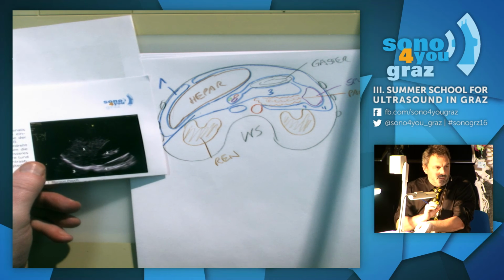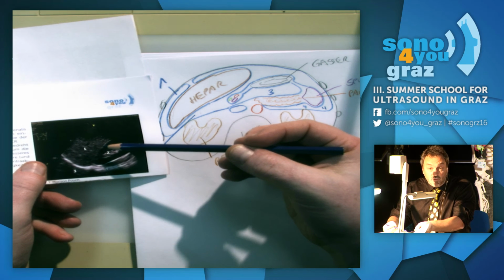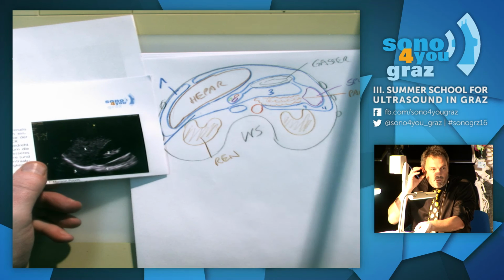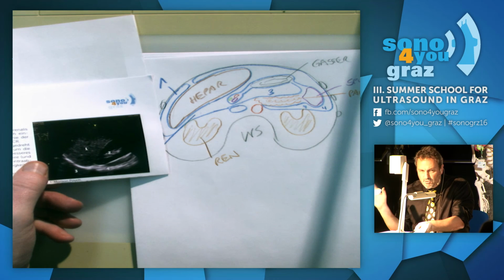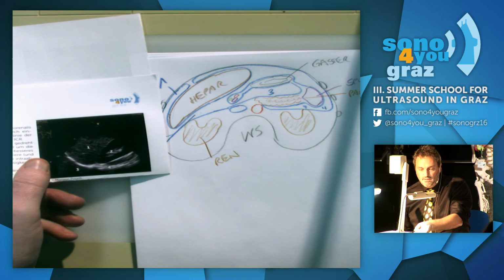Physiologically, there is no gap. If you get a bleeding, if you get a collection of liquid, there will be a hypoechogenic gap in between. And then all the bells are ringing. Alarm, alarm, alarm. That's it. Goddamn, there is liquid in there.